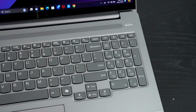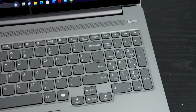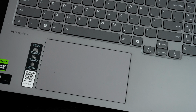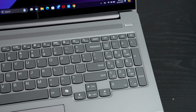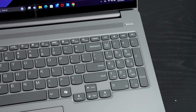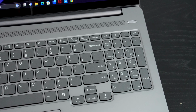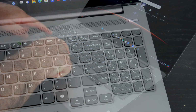Now, you will notice that numpad for those number crunchers. I'm not sure if the layout is the best, but it is there, and it does move the touchpad off-center. You get used to it pretty quickly, so it was not an issue for me. After about an hour, you forget about it, but I'm not the biggest proponent of the numpad. I don't really have too much against it, but I would have preferred to have larger keys spaced out a little bit better, but that's just me. Now, having said that, the keyboard itself is very good when you do get used to that.